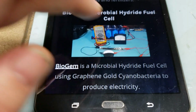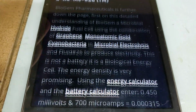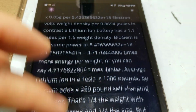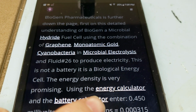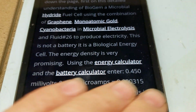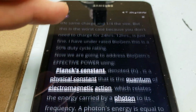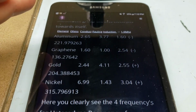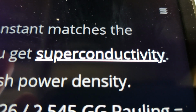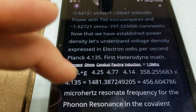Okay, the first commercial white paper is Biogem. Now, Biogem is going to lead you into something very important. This talks about the energy that it produces, and right at the top, the energy calculator and the battery calculator. Those two links lead you to the calculator that I use, so we're all on the same page. I give you the volts, the ohms, everything, and it's backed up by testing in video. You can look at the video and see the ohms, everything squares. We're not trying to hide anything. It's just the fact that we understand superconductivity very well, and they're trying to figure out what superconductivity is.